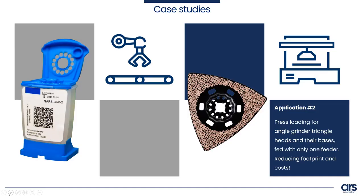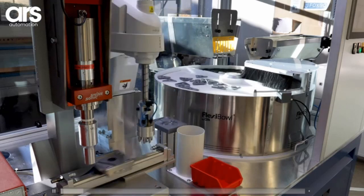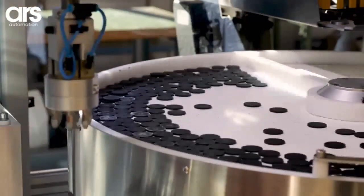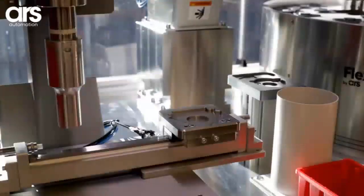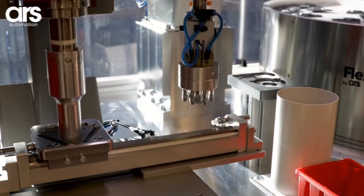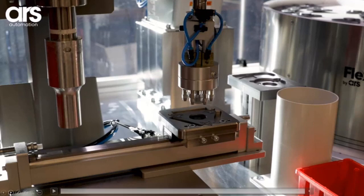Our second case study is an application from partners Foxbot from Switzerland. They had an angle grinder application with a press machine. In this case, we deployed a multiple parts feeding solution that could feed 2 different components at the same time. They were fed to an Epson SCARA robot that places them into an intermediate slide deposit that slides underneath a press machine. The press machine then presses them down and assembles them, and then they are placed onto the final deposit for the next phase of the production.